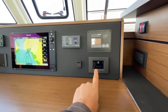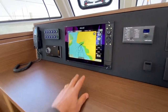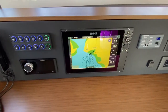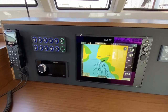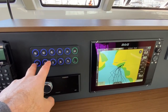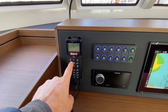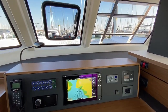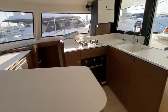You have your air conditioning control here, generator, inverter charger, the B&G chart plotter with the multi-functionality of this device, be it radar, charting, navigation, wind instruments, or even video. Here you have your power rail system for lights, bilge pumps, electrical and electronic controls, your VHF, and your radio. I think it's a very successful nav station. Okay, let's walk into the galley.